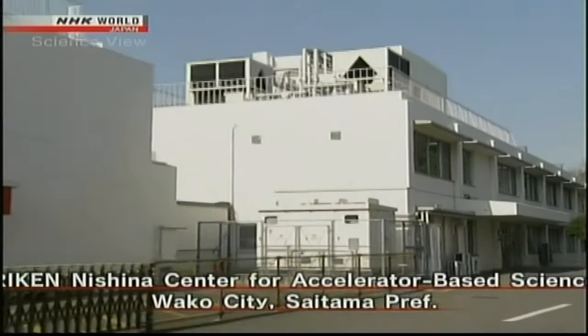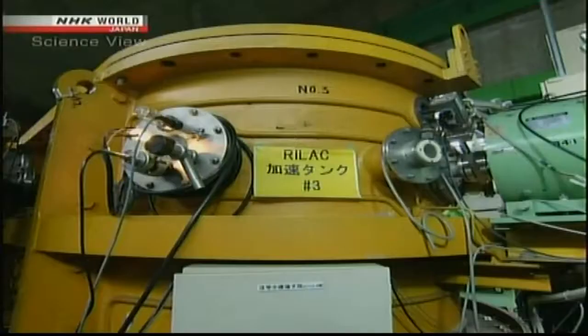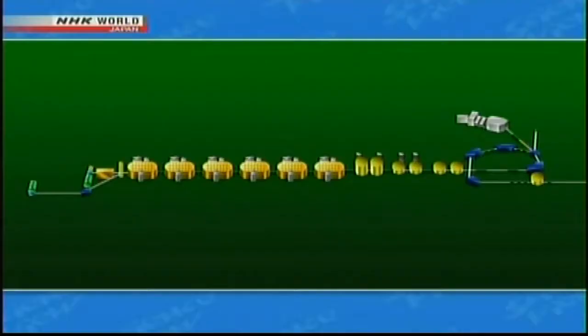This is the Riken Nishina Center for Accelerator-Based Science in Saitama Prefecture's Wako City. Inside is an enormous piece of equipment. This large apparatus that spans 70 meters is needed to create just a single atom of the new element. Let's see how it's set up.